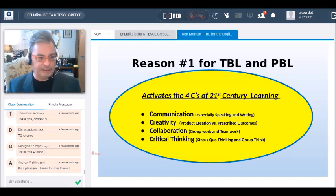And of course, collaboration. Collaboration is a very important part of second language acquisition. And I always like to point out that it's not collaboration between the teacher and the student that should come to the forefront, but the collaboration between students, like group work or teamwork. These are skills that they're going to need in the future for their jobs. So that's another reason for using task-based learning and project-based learning.